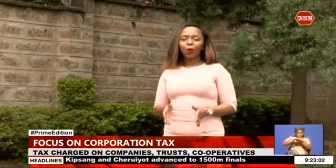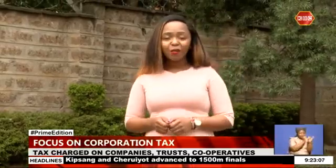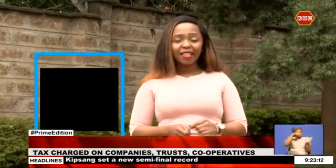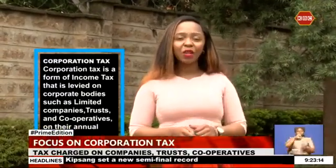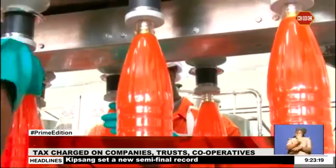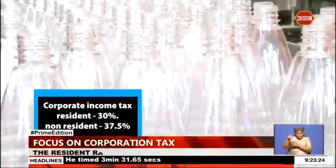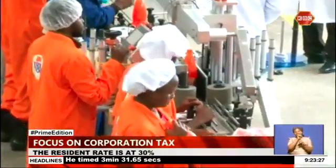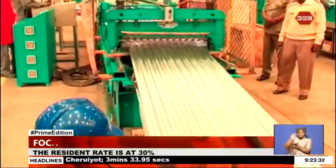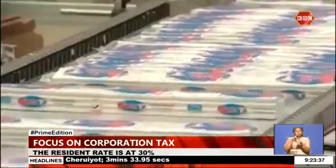All income accrued or derived in Kenya, whether by an individual or a corporate, a resident or a non-resident, is subject to tax. In Kenya, the corporate income tax is a levy collected from companies based on their net income. Even though the resident rate of corporate income tax is 30%, in 2020, the applicable rate was 25% following a review from the government and measures announced to cushion both individuals and companies from the adverse economic effects of COVID-19.